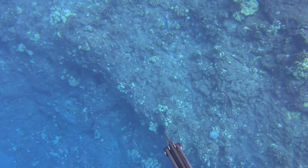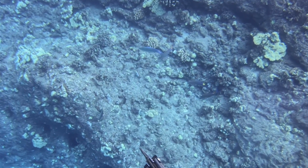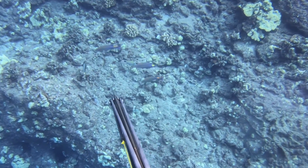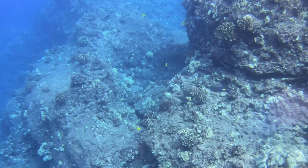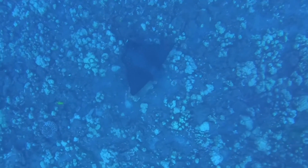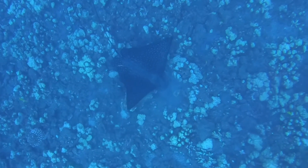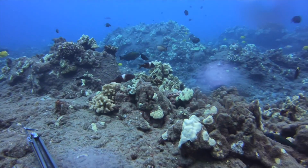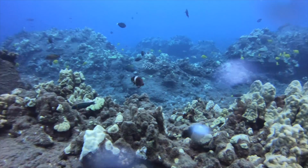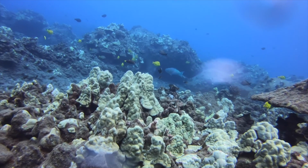Here, I saw a nice papio and some moana collies, which I decided to pass up. Further down the coast, I came across this feeding eagle ray, which I thought was totally awesome. Since I wasn't mentally ready at the moment for deeper dives, I came into shallower zones, maybe 30 to 40 feet of water, just as a safety precaution.